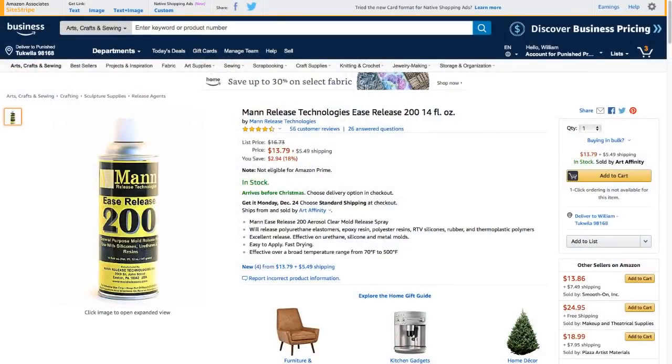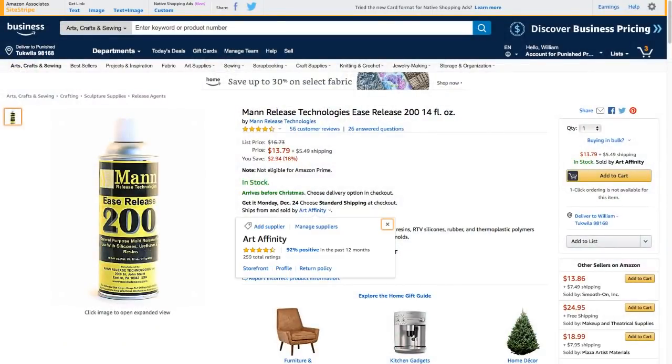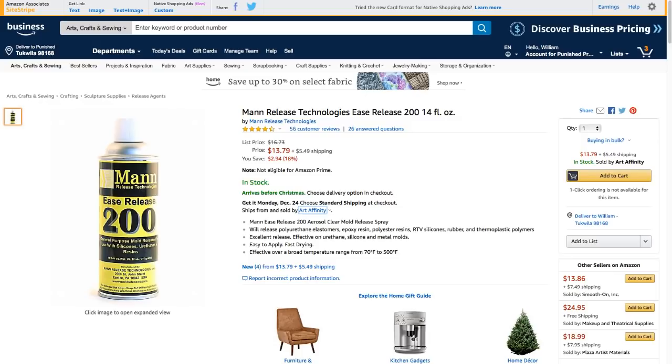And that's this stuff here. The right mold release for silicone is something like this, the Ease Release 200. I've used this stuff for 10 years, and it's awesome. I have a couple cans of it in my shop, too.